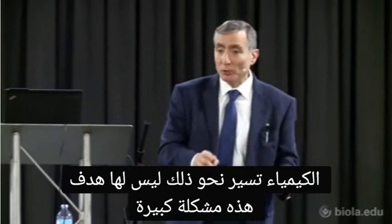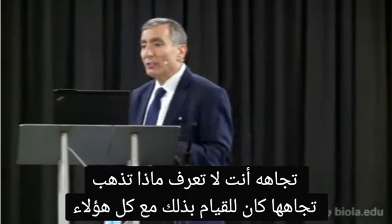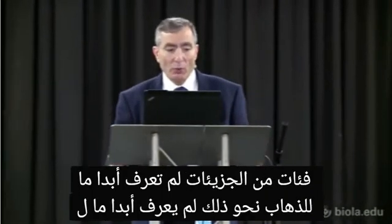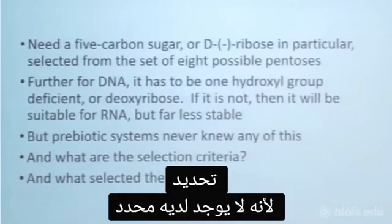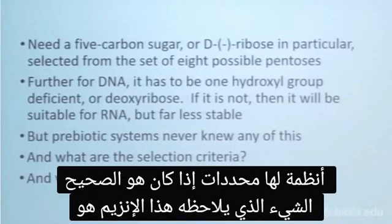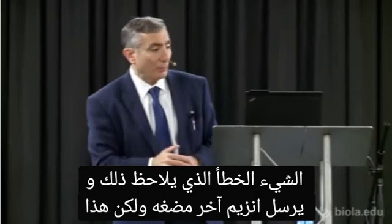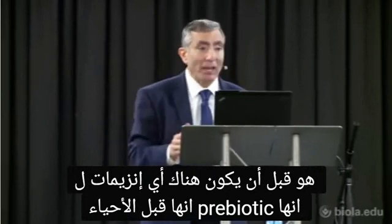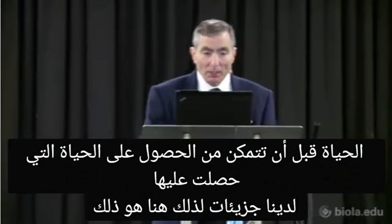Try to make something without going toward it. You don't know what to go toward. It had to do this with all those classes of molecules. It never knew what to go toward. It never knew what to select because it didn't have a selector. It's not biology. Biology has selectors. Living systems have selectors. If it's the right thing, it notices it by this enzyme. If it's the wrong thing, it notices it and it sends another enzyme, chew it up. But this is before there's any enzymes because it's prebiotic. It's pre-biology. It's pre-life. Before you can have life, you got to have the molecules. So that was the first thing.